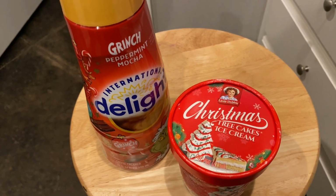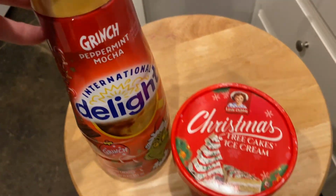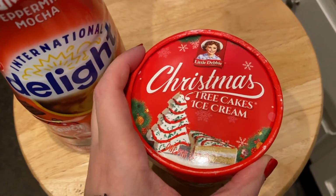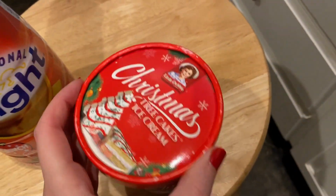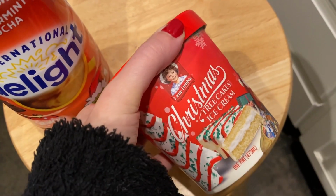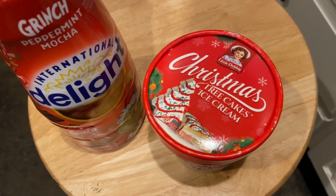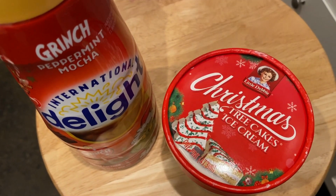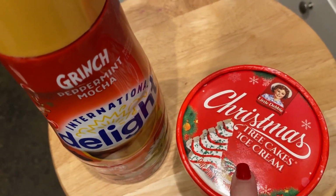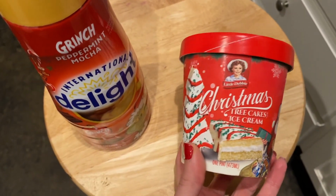I just got back from Walmart and I actually went inside and did some shopping. I got some new peppermint mocha coffee creamer and also the Little Debbie Christmas cakes. I love these Little Debbie ice creams, especially the cosmic brownie one. A couple years ago, whenever this first came out, these were always sold out. Now at my Walmart, they have an entire freezer full of just these. So I got it for myself to try.